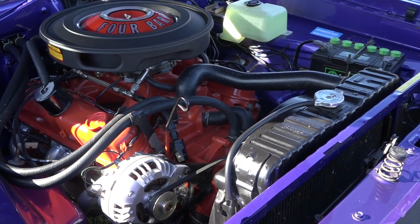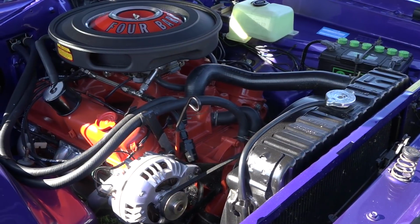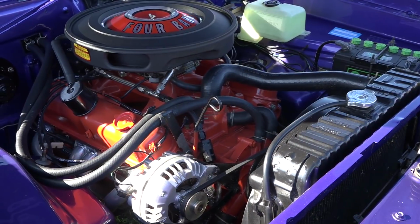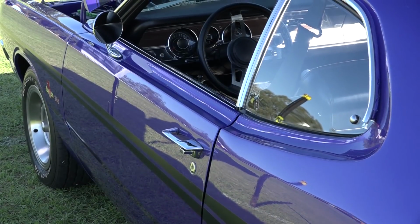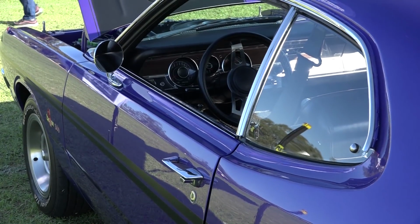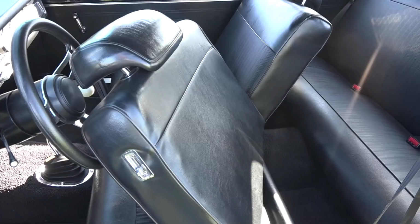Yeah, they're a high revving engine. You could rev them to 6,000 RPM, and they were a joy killer. They could keep up with the big block boys for sure. Now let's have a look at the aesthetics of this car. Wow, it's a plain Jane. I guess it's a wolf in sheep's clothing, I guess, when you look at it.